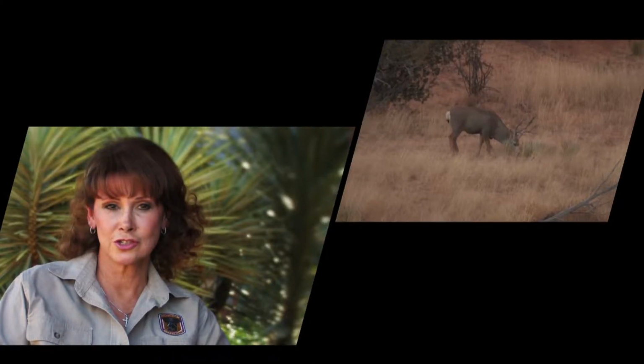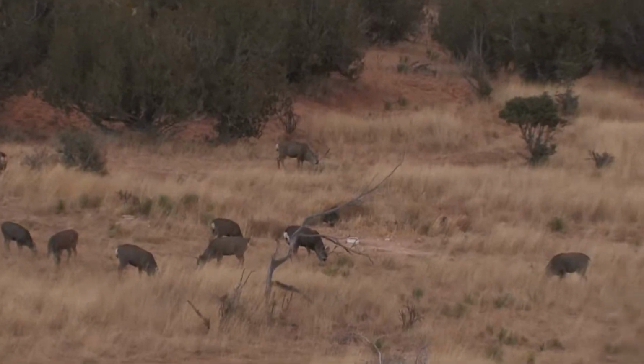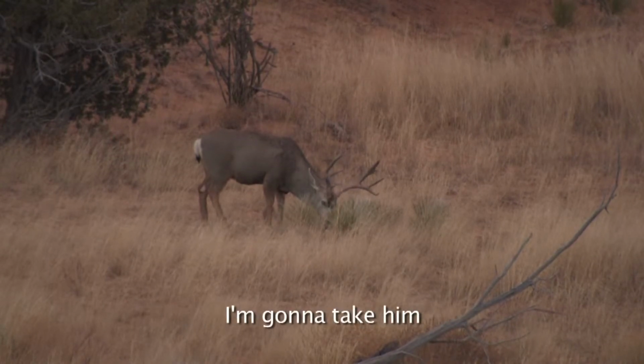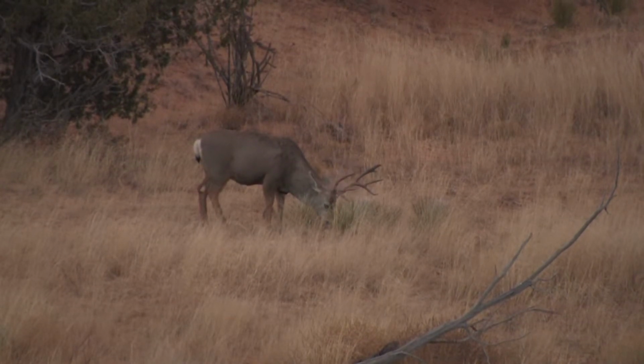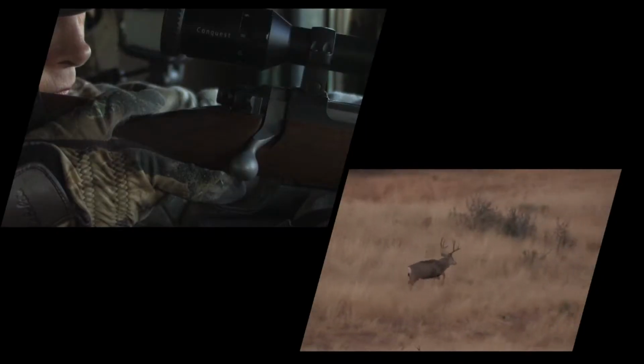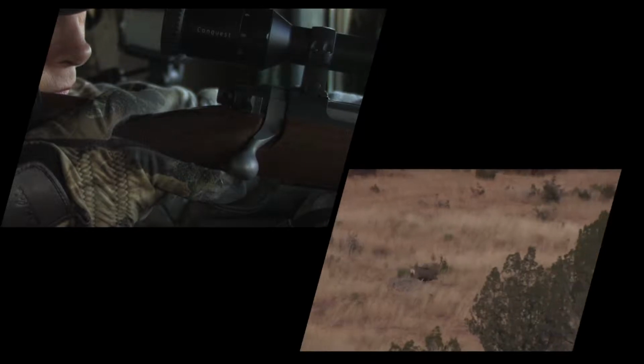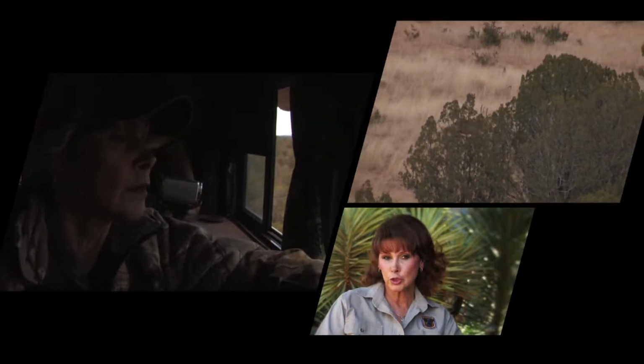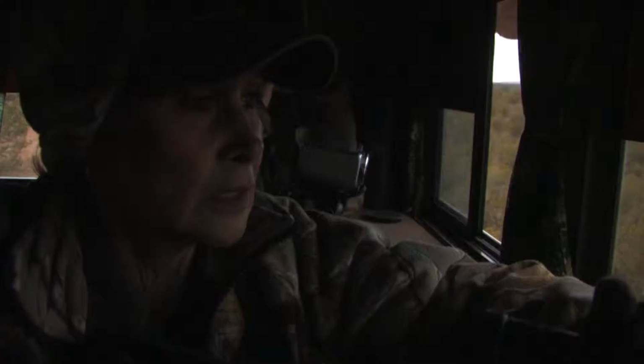Once he got in range, I took a breath, let it out slowly, and squeezed the trigger. Okay, I think Mr. Big gets the vote. I'm gonna take him. Shot felt good, had a good brace, but after watching him run into the cedars, I started to have my doubts. He was hit pretty hard.